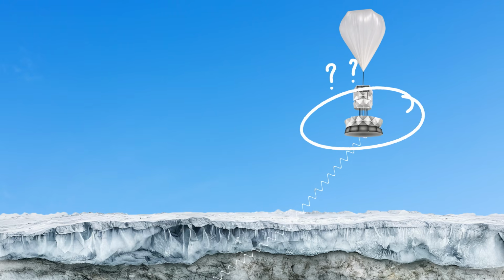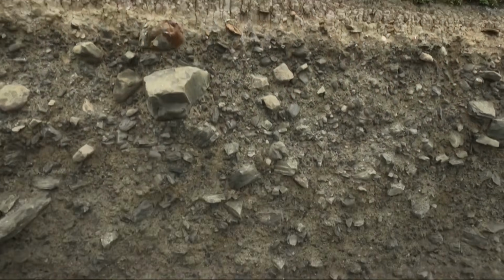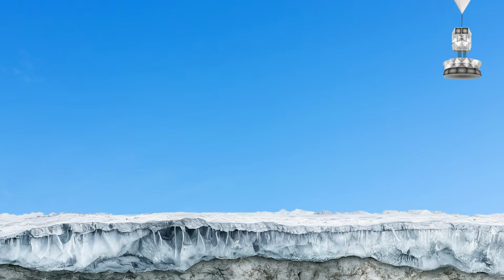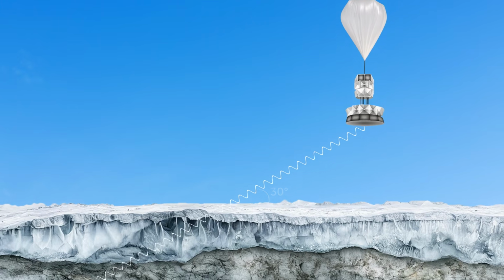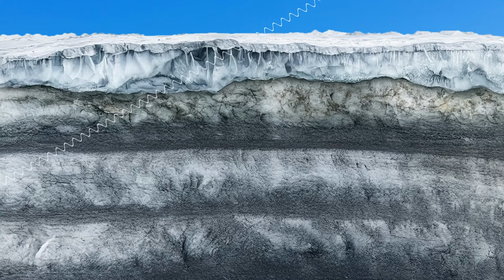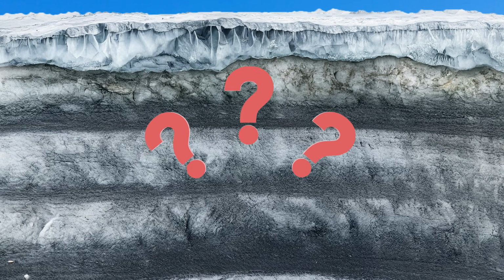Now, this shouldn't even be possible. According to everything we know about physics, signals can't just travel upward through solid rock and ice. One of the researchers, Stephanie Wissel from Penn State, also said that those radio waves were coming in at super steep angles, like 30 degrees below the surface. The only way that could happen is if the signal had passed through thousands of miles of solid rock before hitting the detector. But if that were true, the rock would have completely absorbed it. So something just didn't add up.